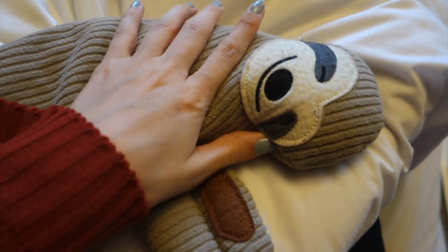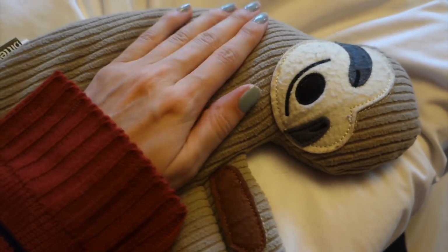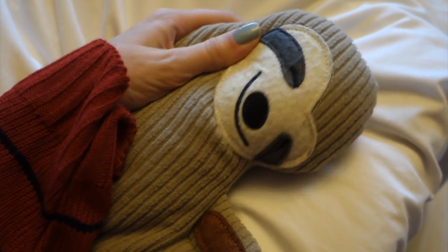This is the little guy that's been looking after my neck the last few days. Oh, he's done with it. Look, he's so over it. Leave me alone.